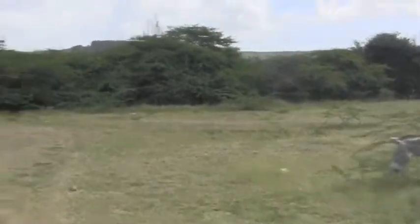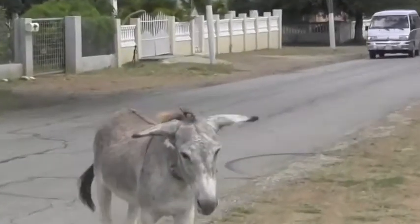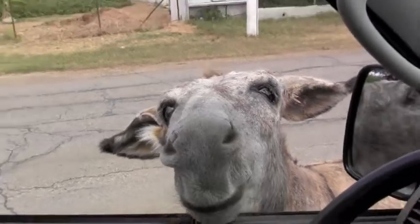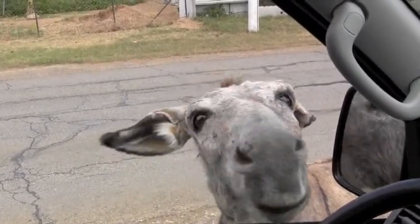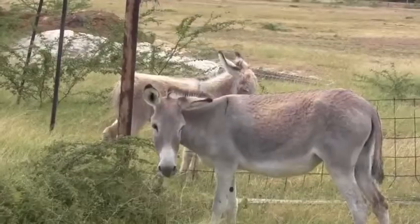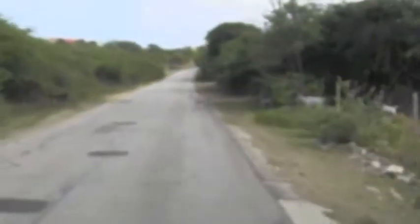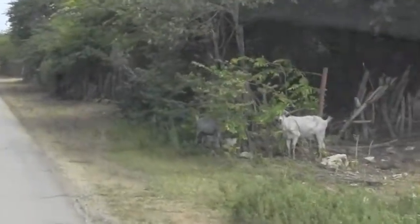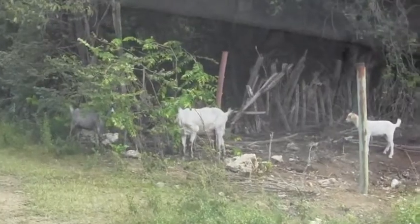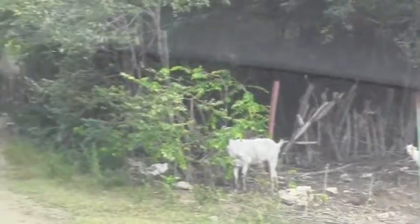Finally found some wild donkeys. Can you just slide this? Yeah. A piece of bread or cracker? No? All right. I'm sorry, big guy, we didn't bring anything for you today. They have a goat crossing. Now, Stu, you have everything that you wanted. You saw the donkeys, now you have the goats. All right.